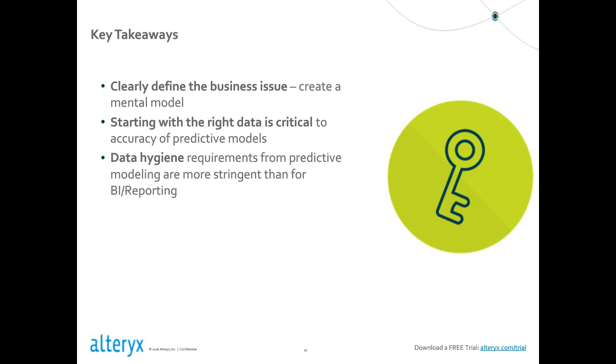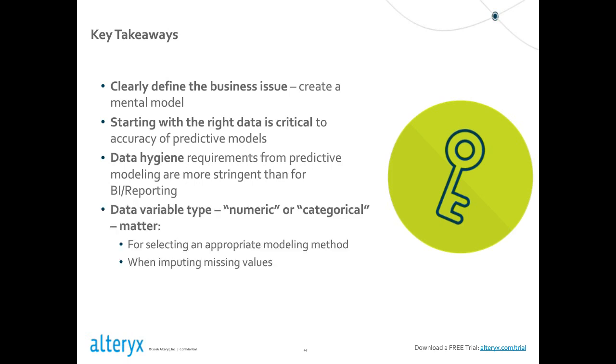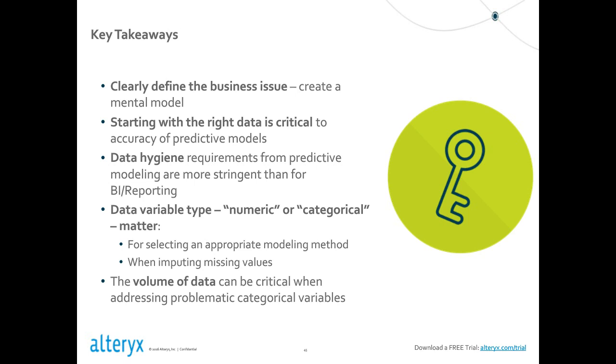All right. As I've indicated, data hygiene requirements for predictive modeling are more stringent than for business intelligence and reporting. And data variable type, numeric or categorical, matters both for selecting an appropriate modeling method. Should we be using a classification method or a regression method? And when imputing missing values, just as I've indicated before. And then finally, the volume of data can be critical when addressing problematic categorical variables. Do you have a sufficient number of records for those thinly populated categories in order to make valid inferences about the underlying behavior of members of those particular categories?